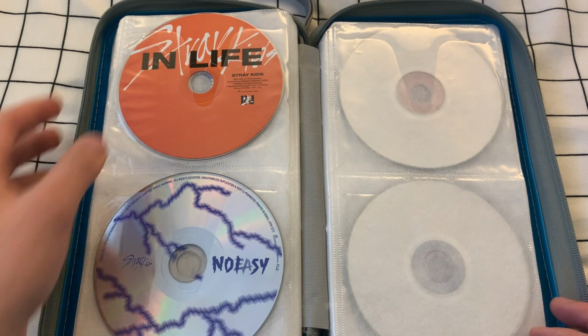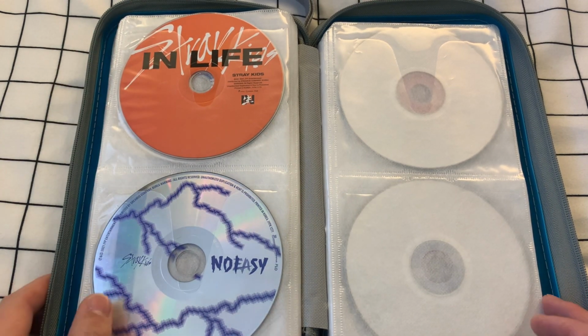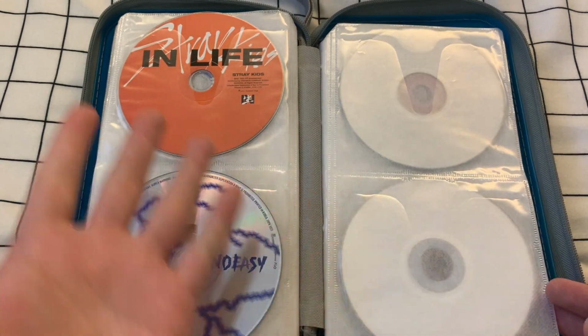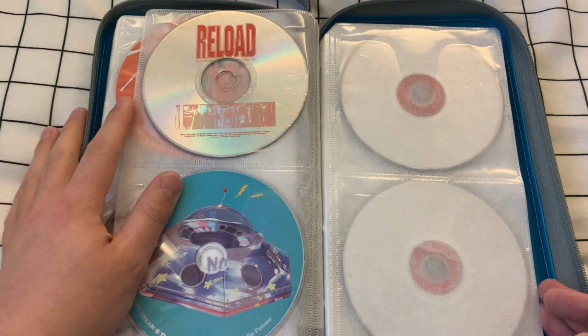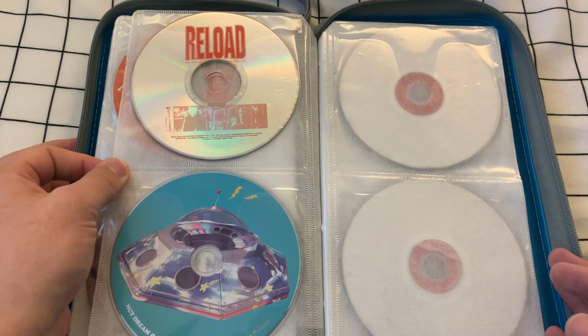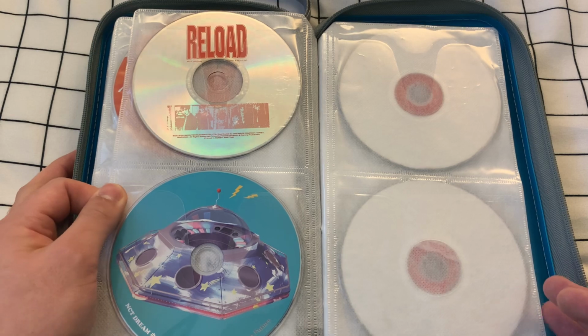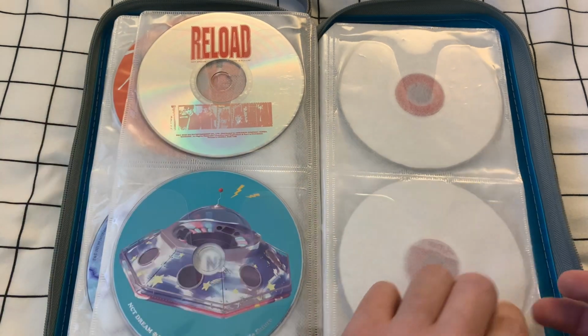I don't have a lot of Stray Kids. I only have In Life and Noisy, but to me, they're like the big ones that if you want to really get started with Stray Kids, these are the good ones to listen to. I left some space for NCT Dream also because I do want to collect more from them. I've been with NCT Dream a long time. I just haven't bought a lot of their albums. I only have 2 of them.